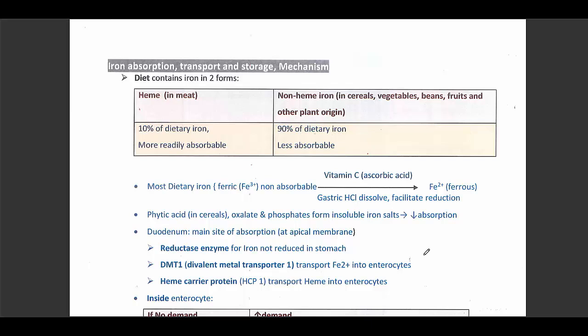So, iron absorption, transport, and storage mechanism. Firstly, absorption from the diet. The diet has two forms of iron. The first form is heme, which is in meat, 10% of dietary iron, most readily absorbable. It is absorbed very fast. And the non-heme form of iron is in vegetables, cereals, and beans. It is 90% of dietary iron, and it is less absorbable.